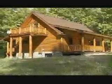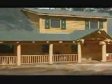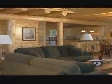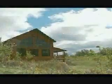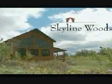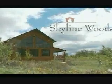Have you always loved the charm of log homes, but never thought you could live in one? Now any home can be a log home. Skyline Woods has a complete line of exterior log siding, interior wood paneling, and accessories like no other. Whether it's new construction, a complete home makeover, or just one room, our solid products can help you transform your home into the log home you've always wanted.